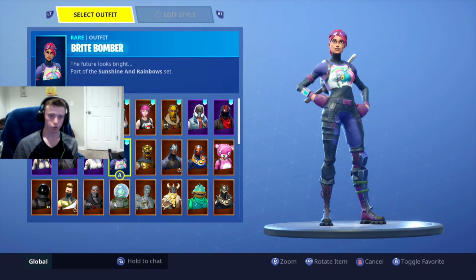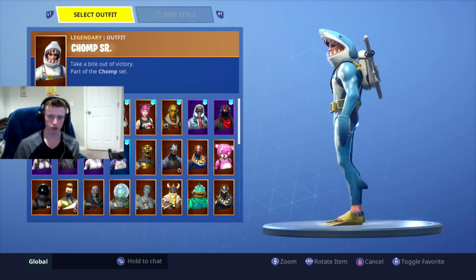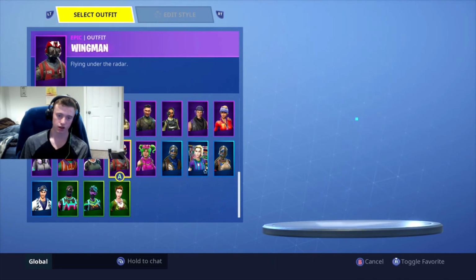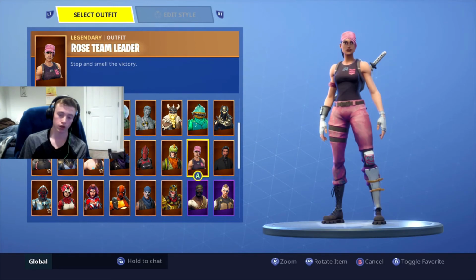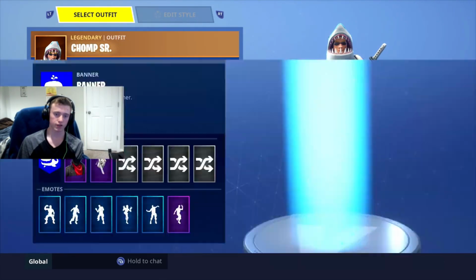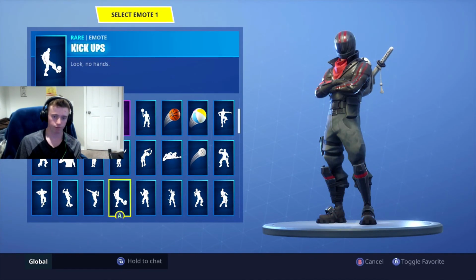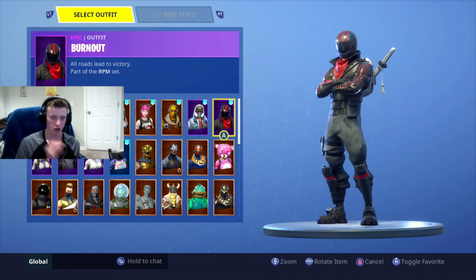My top 10 skins: Bright Bomber, Whiteout, Rogue Agent, Gumshoe, Chump Senior, opposite of what a lot of people think and say about it, the Fate skin, the Power Cord, the Raptor, the Abstract, and the Burnout. But as you guys can see, I have so many skins, and I've also spent so much money on this game. Like I said earlier, I spent $1,100 or more on this game, not including Save the World and everything. I have the majority of the skins and pickaxes in the game, which is quite a lot. And I also have so many emotes, but these are just my personal preferences, and I love them.